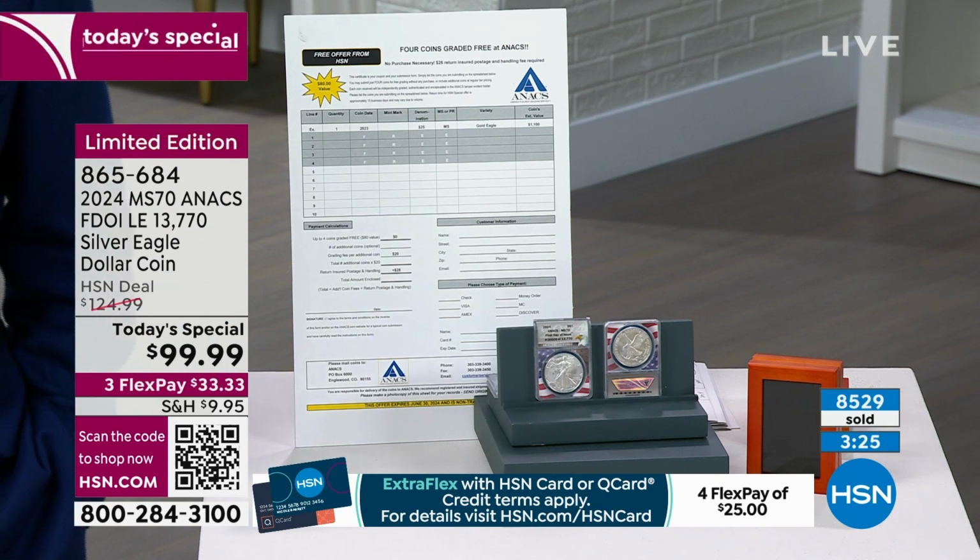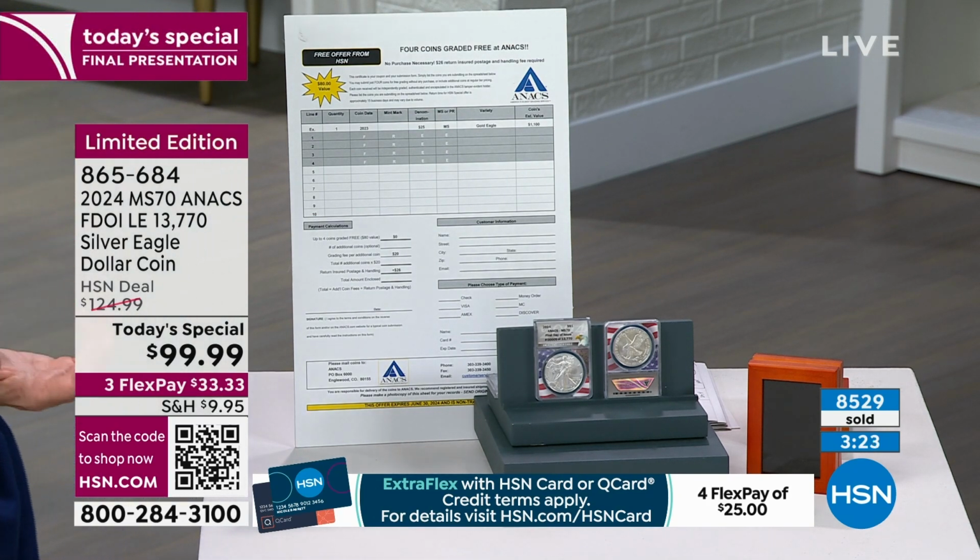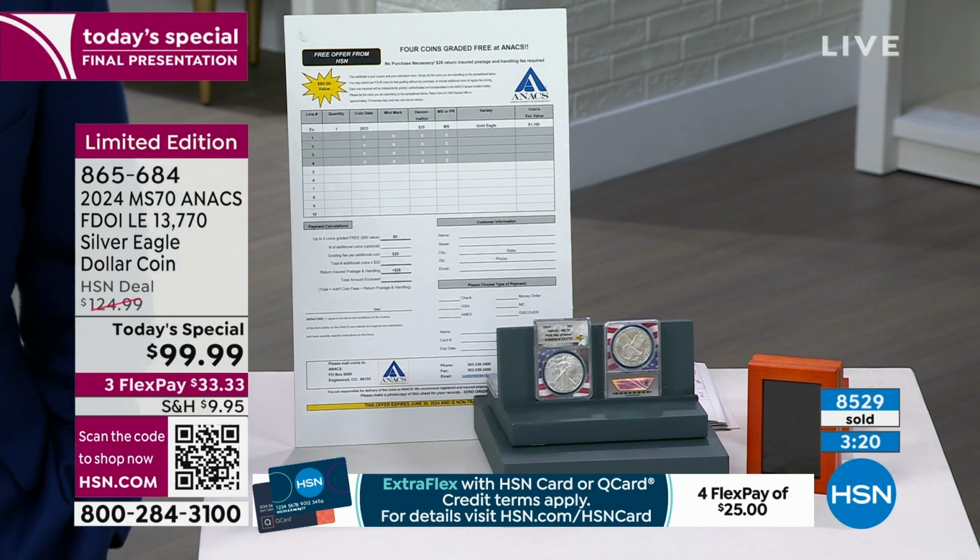Remember, Mint State 70, we grade on a 70-point scale. It's not a 10-point scale. It's not a 100-point scale. So 70, don't ask me why. That's just the way we do it. Although it is changing a little. Yeah, it is a little bit.